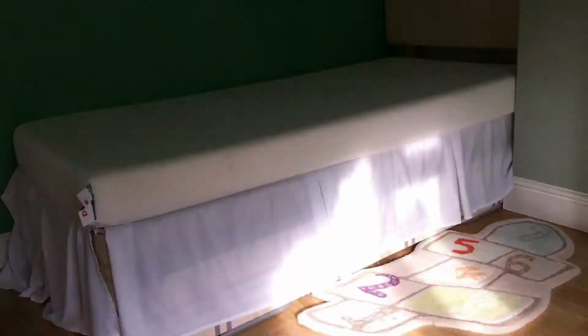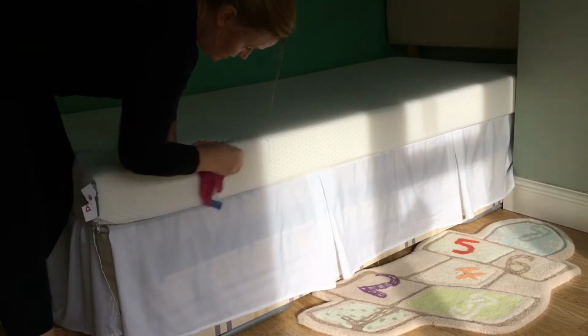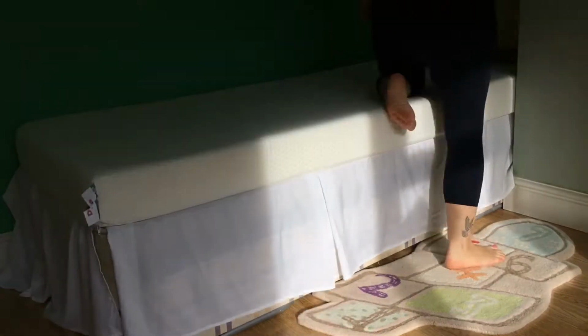Now I'm going to open up her curtains. There's another black mark on her mattress there, which I'll do exactly the same. Wipe it down with an e-cloth and it just comes up. I'm just amazed.